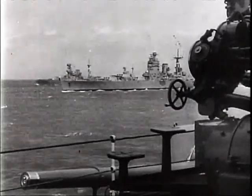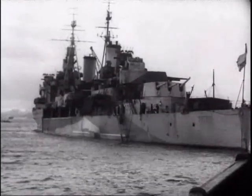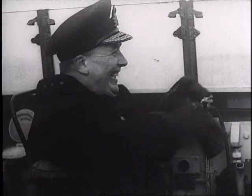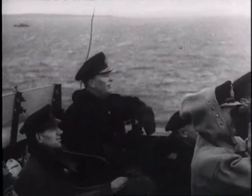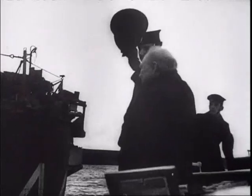Early in 1943, HMS Belfast became the flagship of the 10th Cruiser Squadron, led by Vice Admiral Robert Burnett. Burnett was an aggressive commander. His determined defense of Arctic supply convoys to Russia had made him a popular figure with his men and with Britain's Prime Minister, Winston Churchill.